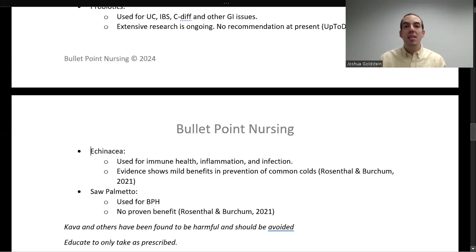Some CAMs, and we're going to stop here in terms of the CAMs. Again, a lot of this is controversial. A lot of this evidence is changing day by day, month by month. So make sure before you give an informed opinion that you go ahead and research the most current evidence. UpToDate is a great source, and there's lots of other ones as well. This is just meant to give you some basic understanding of these CAMs.